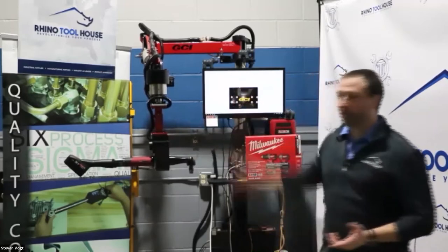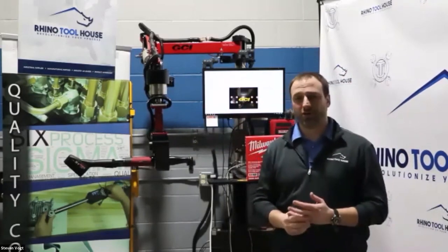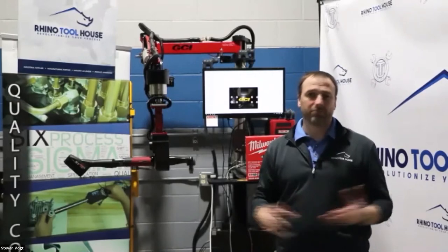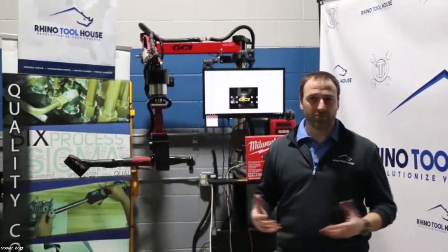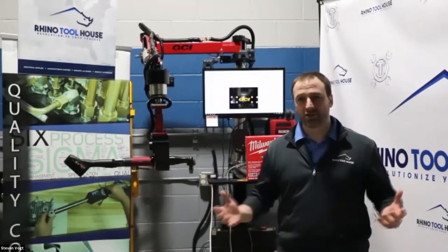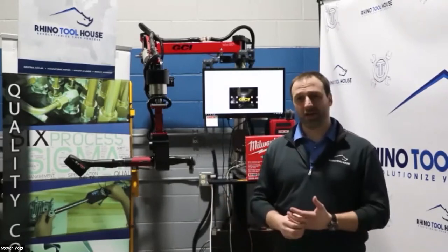This is an example of a 375 Newton meter torque arm. They have torque arms that range from 100 Newton meters, their minimum size, all the way up to 7,500 Newton meters. Those are some of the largest in the industry. I don't think anybody else actually has those.